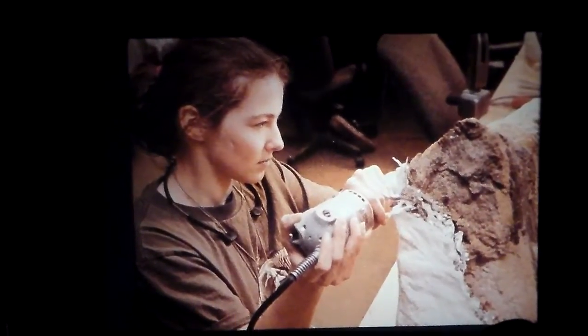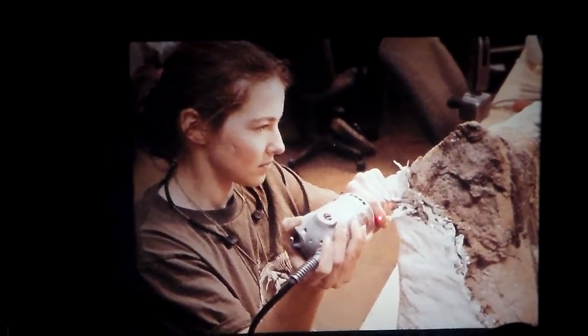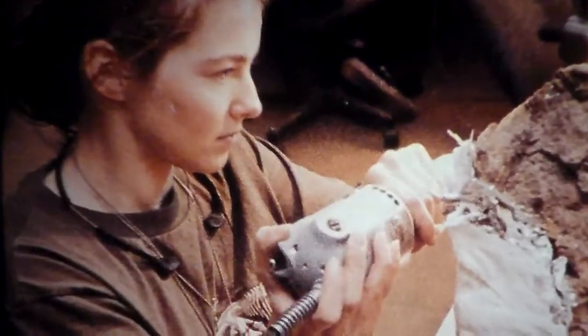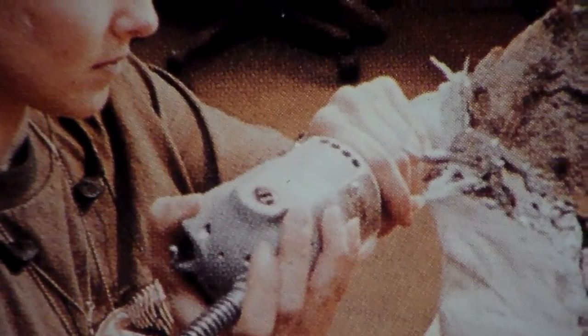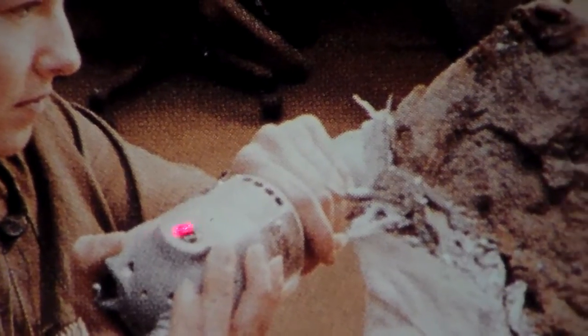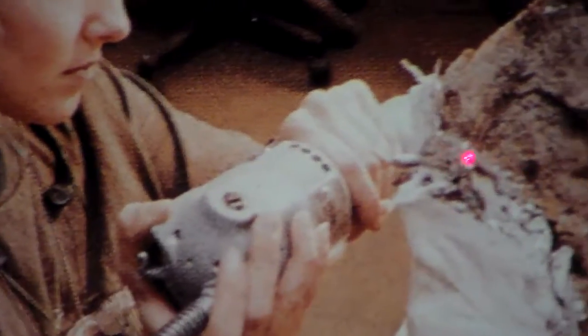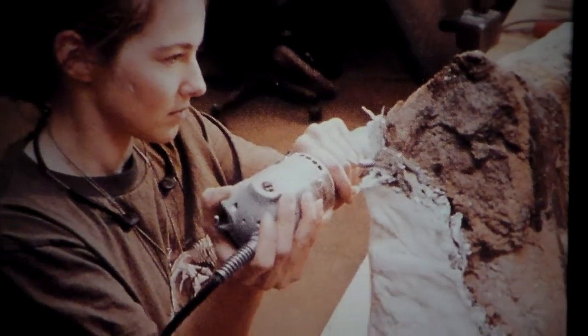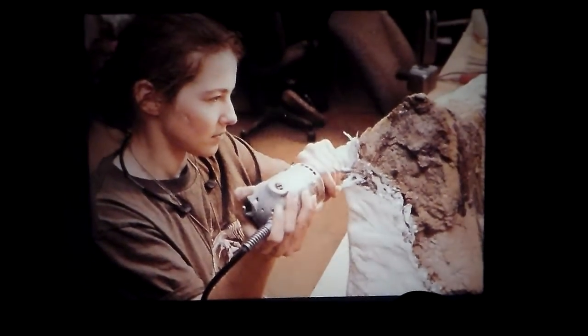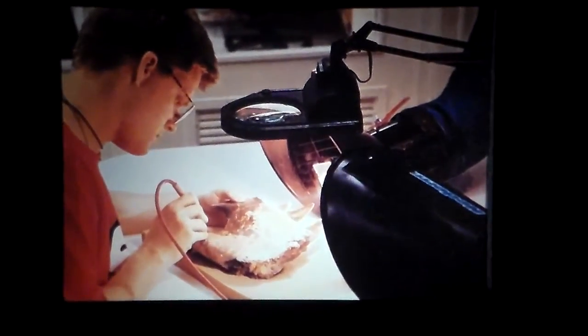So, here's one tool I've always wanted to use. I used it on my arm in St. Louis, taking a cast off. But I've never been able to get my hands on one. And she's got the plaster jacket off. And I guess it's a vibrating thing with blades on it, so it doesn't damage anything.